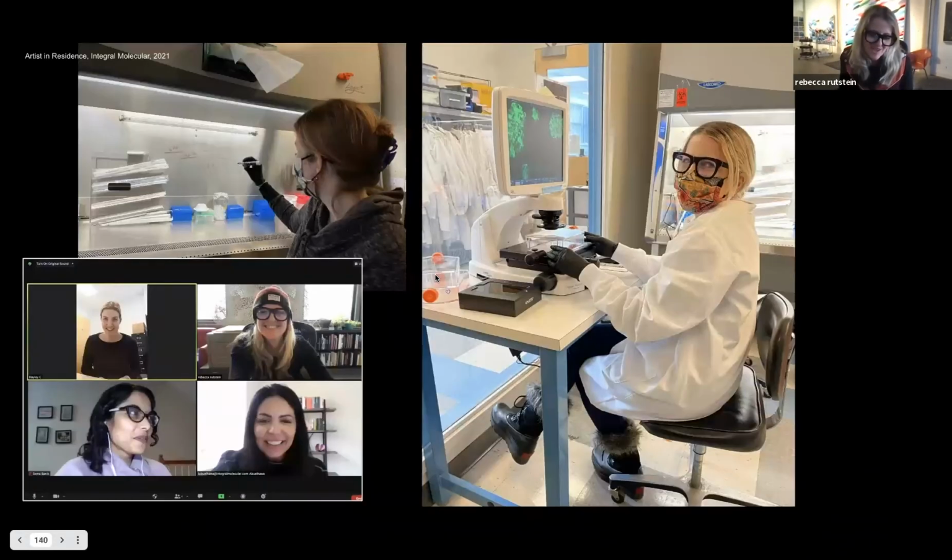I wanted to switch gears now and talk about my artist residency at Integral Molecular. I was really honored to be selected to take part in this residency program. Integral Molecular is a biotech company in Philadelphia as part of the UC Science Center. And they're doing a myriad of innovative research and development in many areas, including antibody research for the COVID vaccine. It was just such a pleasure to work with all of these people. Again, just such a supportive and generous team of people wanting to help me and share information with me. And because of the pandemic, it was challenging. We were doing some of it on site and some of it on Zoom. And we all kind of rolled with it, and it worked out really well.